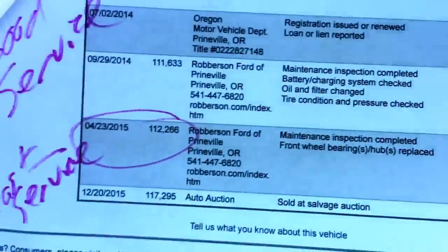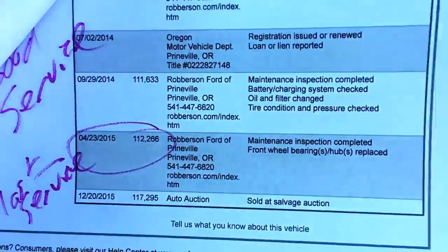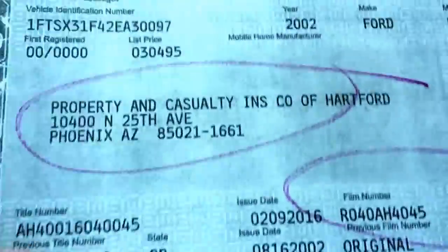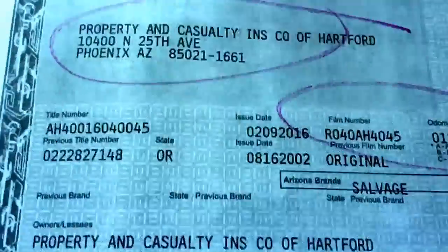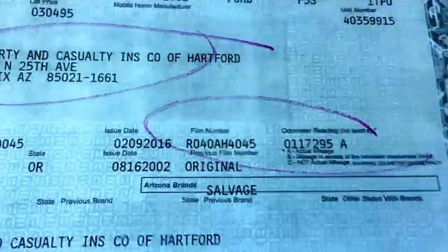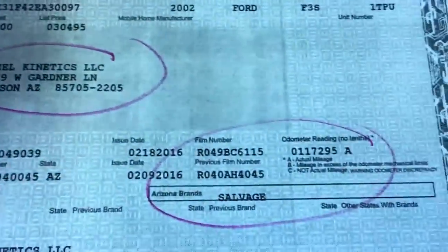Service was at 112,000 miles. Did a front wheel bearing hub. So there you go. That's that. We bought it. It was in Phoenix, Property and Casualty Insurance Company of Hartford. There's the mileage. Now it's ours. So now you know all the paperwork. That's what we have. That's what it is.